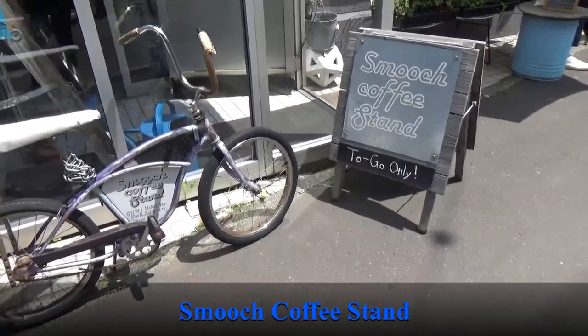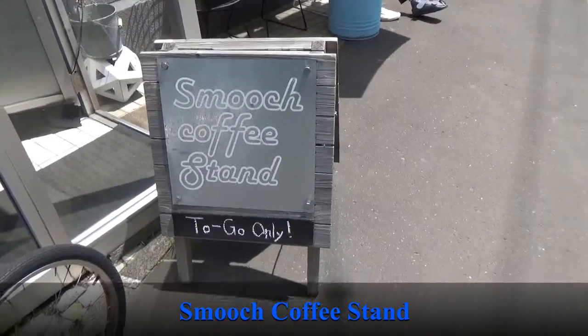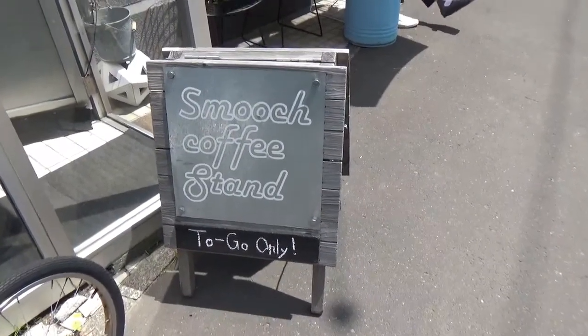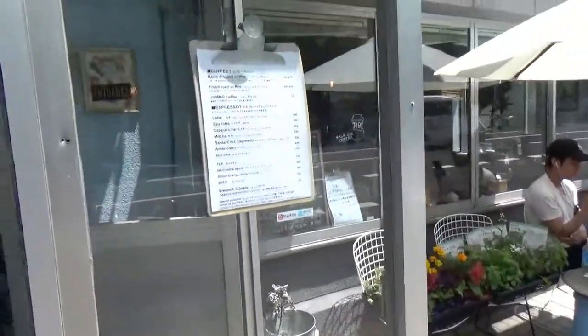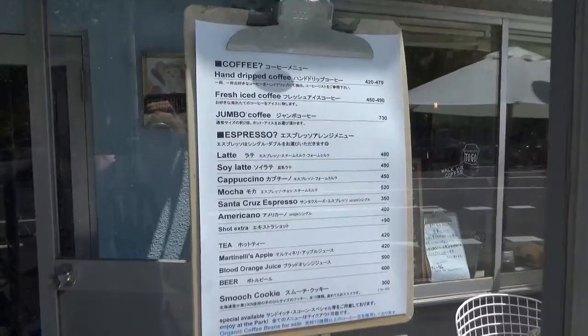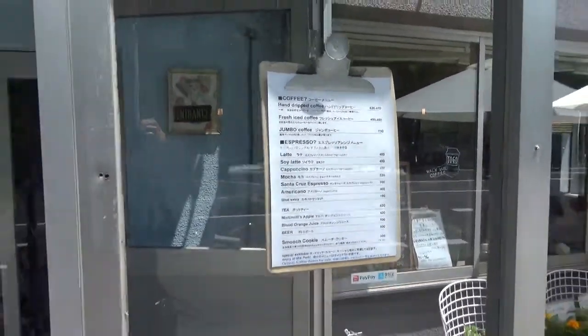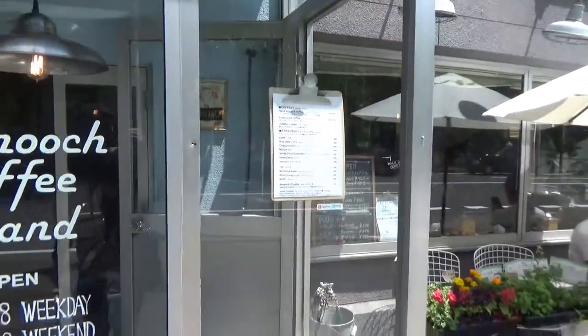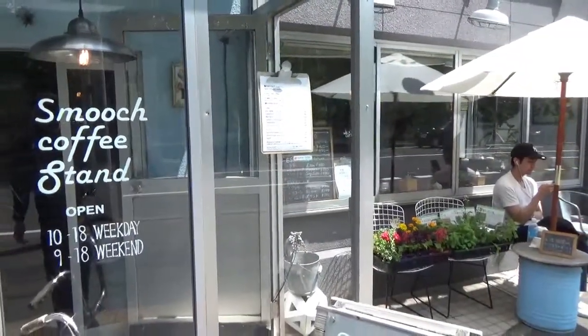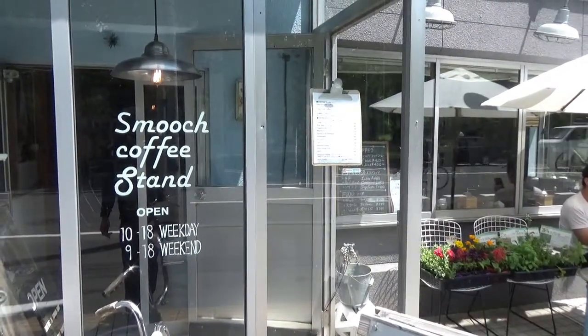All right, and coming along, we come to this place called Smooch Coffee Stand. It's to go only, but they have their menu in English, so they do cater to foreigners. I guess due to the current situation, it's takeout only, or to go only. That's Smooch Coffee Stand.